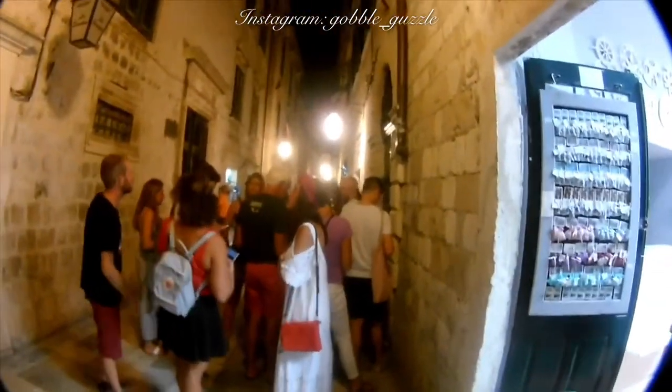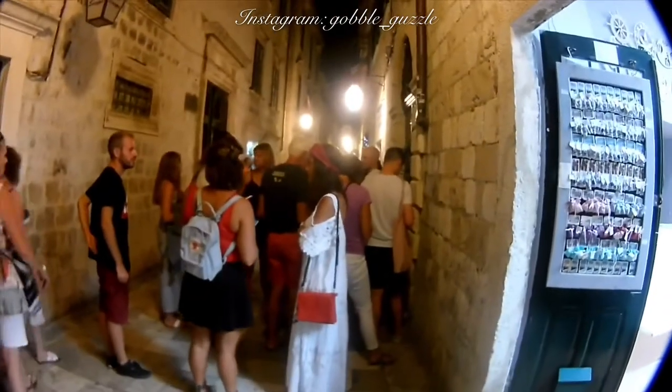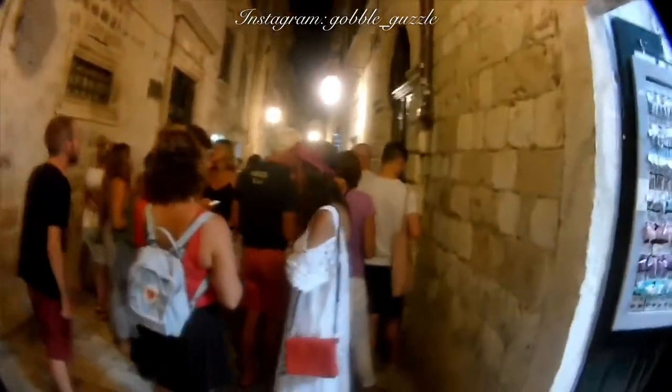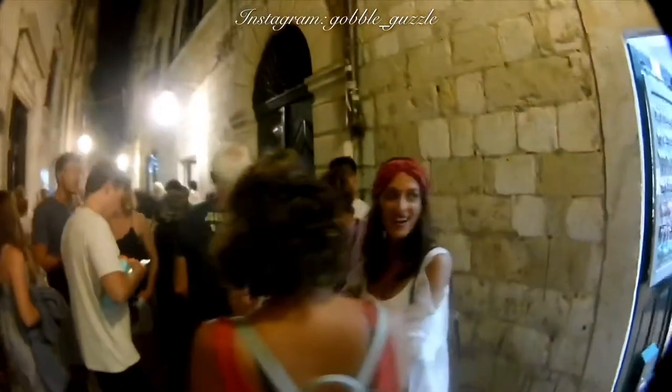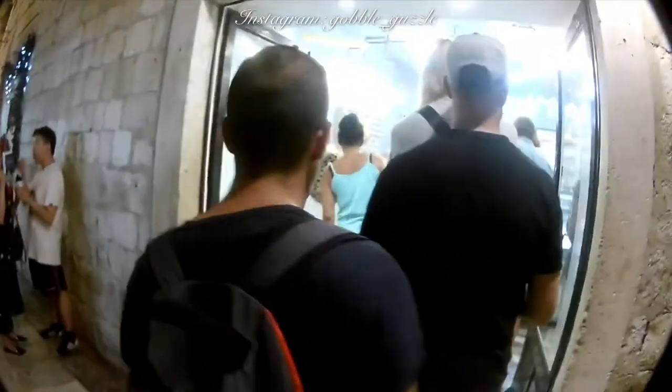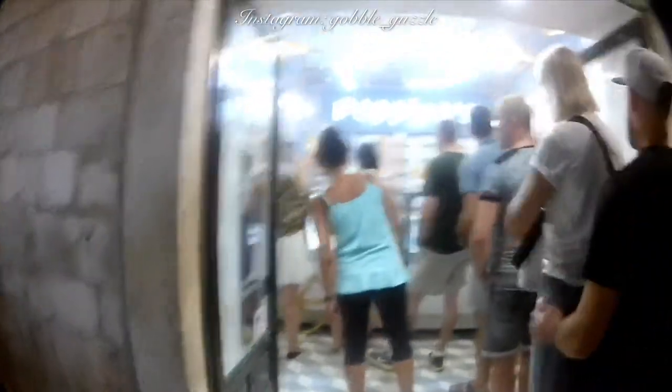Well, it looks like a queue going into a club, but it's not. It's actually a queue going into an ice cream parlor. Oops, maybe ice cream parlor is a little bit too old-fashioned a word for it. Well, let's just call it an ice cream shop. And here we are in Pepino, right in the middle of the old town in Dubrovnik.